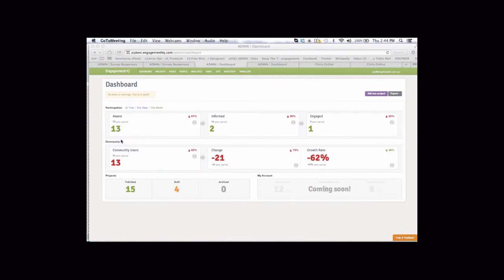In the next section, instead of talking about participation, now we're talking about community. In general, we figure that the community is the entire number of aware users. So even if somebody's just dropped by to have a look at your site, we consider that they're part of your community. And again, for the period, we're giving you figures just to give you a sense at a glance of how you're traveling, I guess, or whether you're at the ebb or the flow of your community engagement. So we can see that for me, that's a negative change. I've got some drop in people joining my community, and so it's a negative growth.